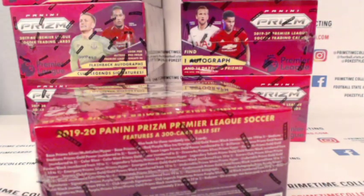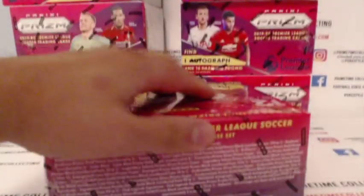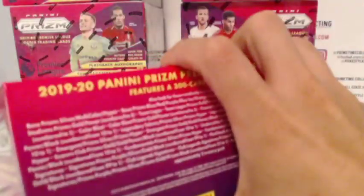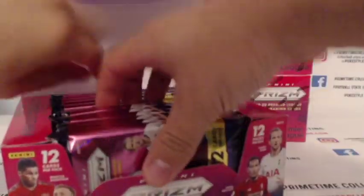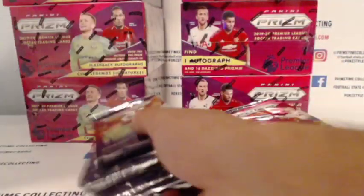All right, next 12 box case, it's underway. Again, good luck everybody. Hope this case is just as good as the last one. The last one was pretty awesome. Empty box.